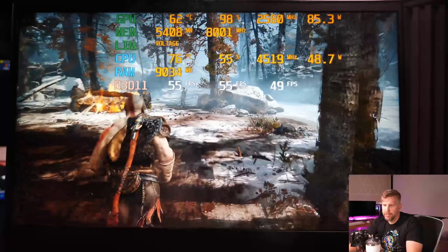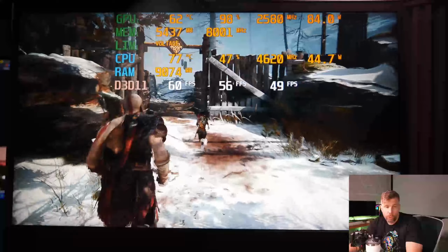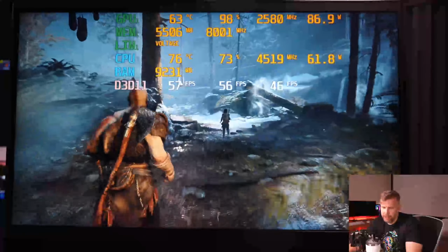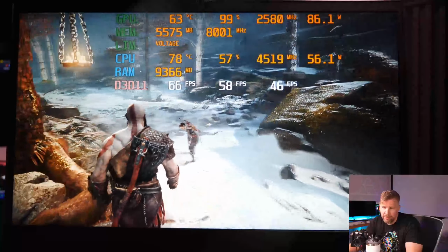Let's go ahead and do our test. 55 FPS, 49 for our 1% low. So we're not really stuttering hardly at all. And this is obviously going to be very good gameplay, not quite hitting in the ideal range. Well, 65 FPS now.